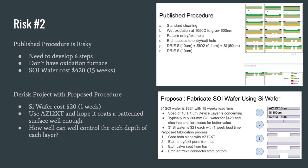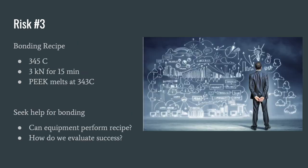Thus, I propose using the same photoresist as before. In addition, we know that the valve seat height will naturally vary across the wafer. Therefore, by evaluating the valve performance from devices across the wafer, we can determine the optimal functional range for the valve seat height. The third major risk is bonding 2 pieces of silicon together using a PEEK membrane.